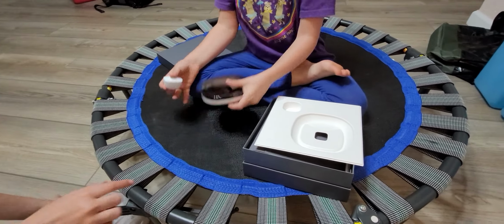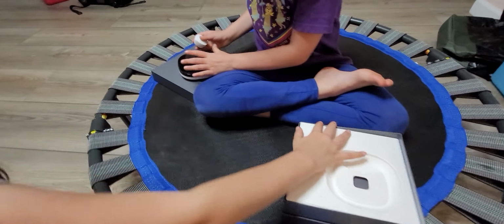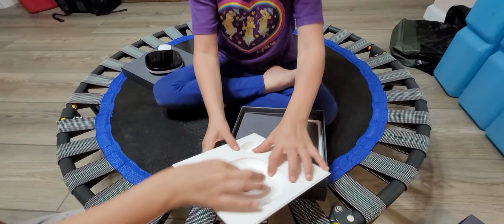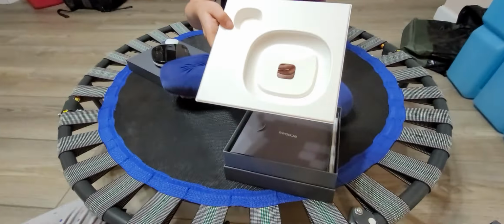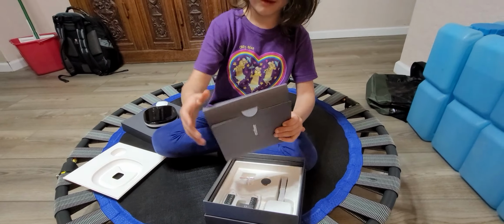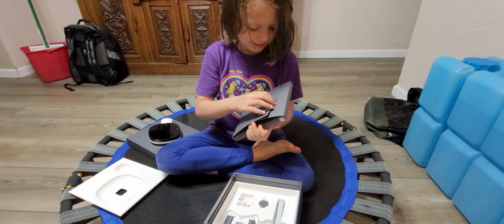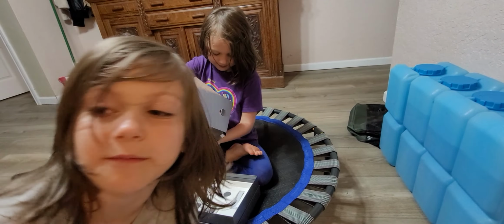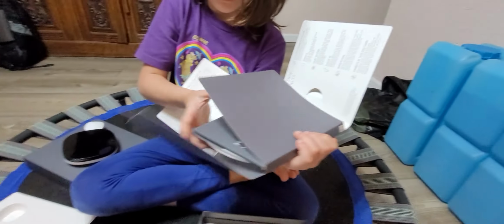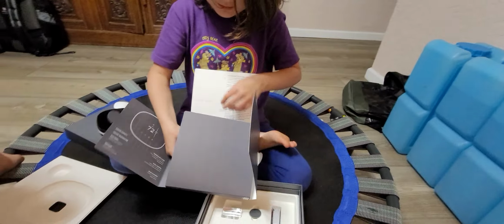Okay, so now, where should I put these? I'm gonna put this right there. Okay, now let's. This is like an egg carton. See that? That's like an egg carton. Okay, let's put that there. Ah, that's heavy. Box. What's in this? Okay, I'm opening. Guys, she's unboxing a box that has a box in it. Okay, this. Holy moly, it's heavy.